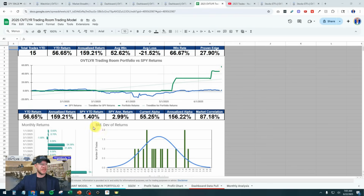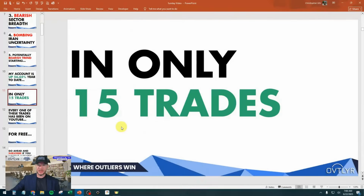This is how trading is supposed to be. When things are volatile, look at the market, the blue line. It's volatile to sideways, and then it went down, and then it's been sideways since then. The market is up 1.4%, yet my account is up 56% so far this year in only 15 trades.